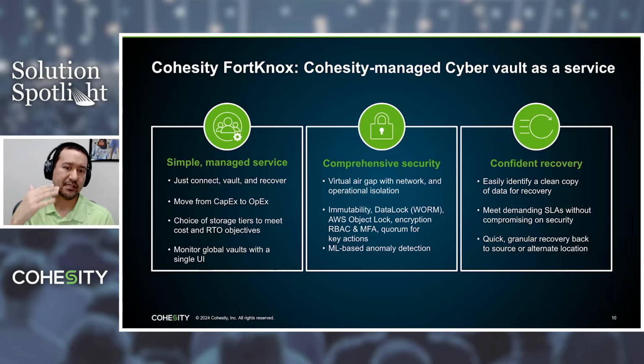And then layered on top of that, we do machine learning. As data is written into the vault, we're looking at change data. That's one of the things you see when a server has ransomware and they lock the files: is there an increase in the size of the backup? So we notify you there, trying to be very proactive to reduce the likelihood of a ransomware attack.